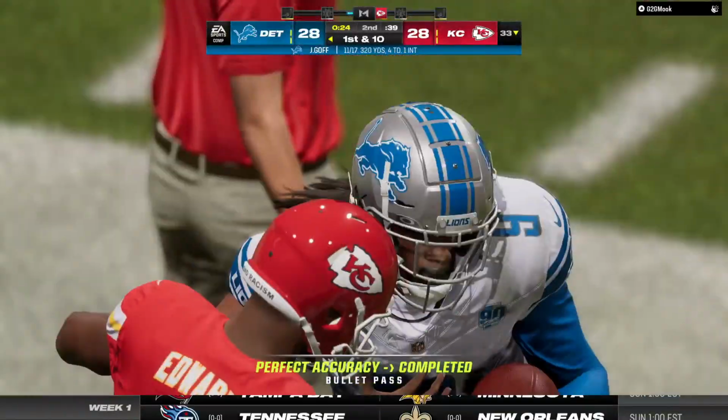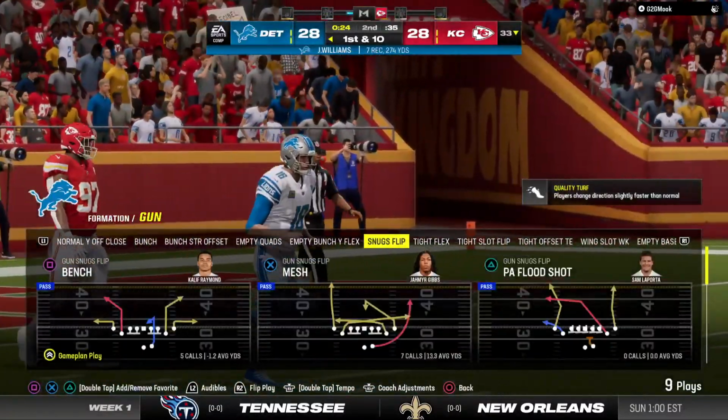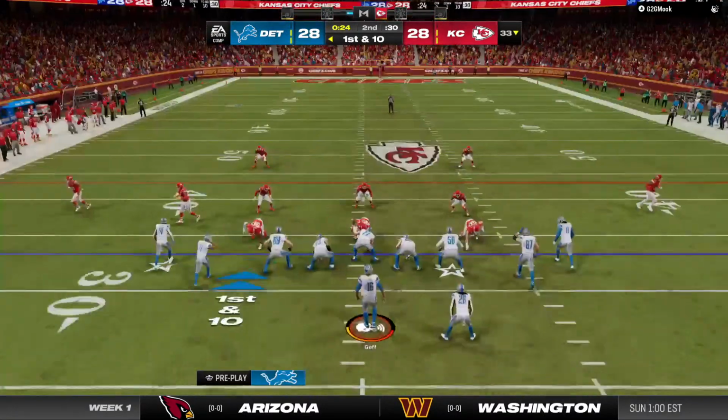He's got this to Williams, complete. And he'll have this past the 30 prior to going out of bounds. 7 catches for him now, and this last one, a 1st down.